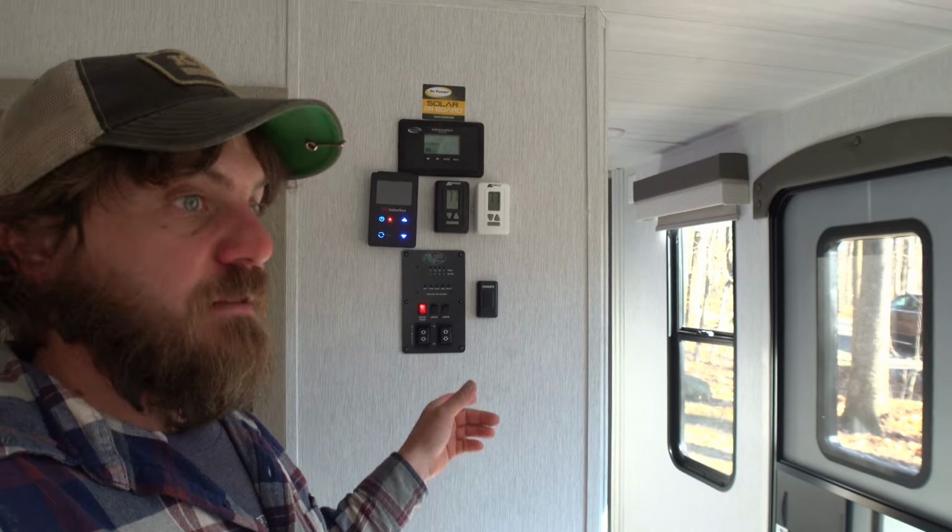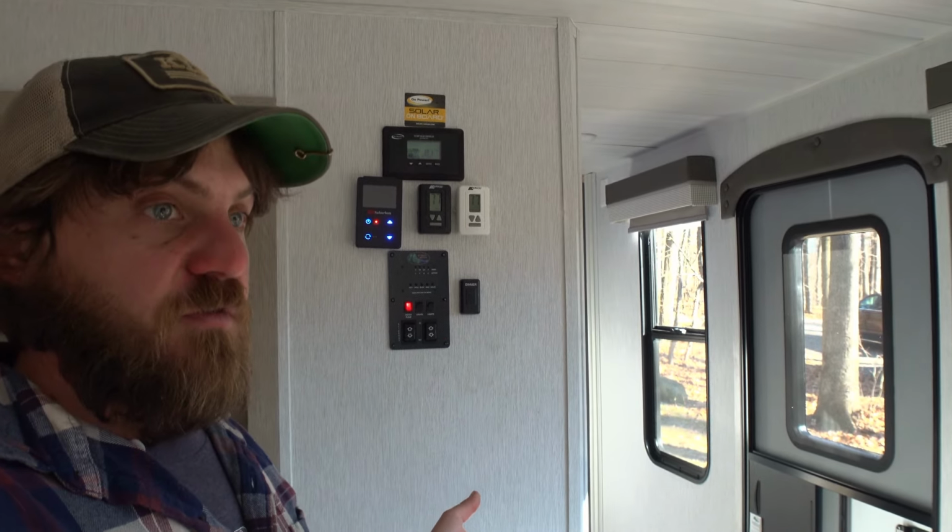We do have a solar panel. It's 200 watts. That'll be recharging the two 6-volt golf cart batteries while we're boondocking. We have not got to boondock yet with this rig, but we'll be doing it in the spring. So if boondocking with a 200 watt panel and golf cart batteries is something you're interested in over the next couple months or so, we should have something out. Just look for a thumbnail that says something about boondocking, and that'll have the info for you.